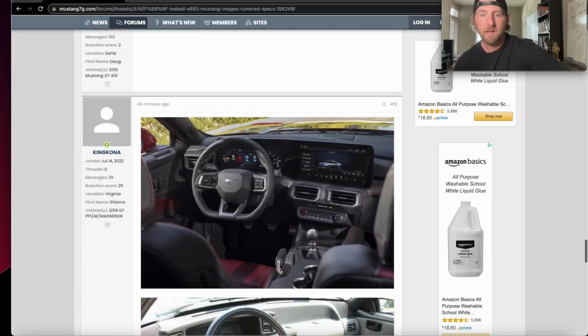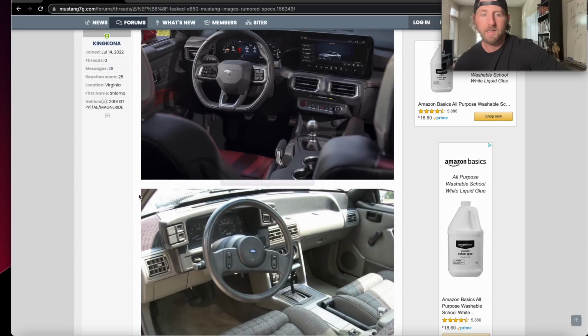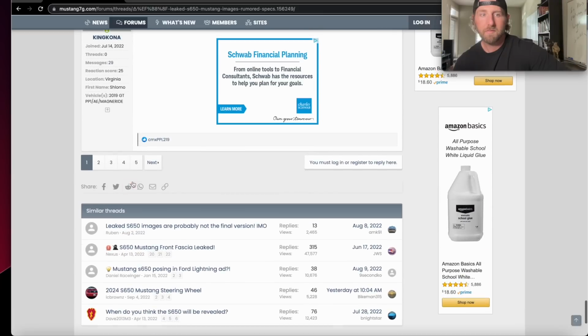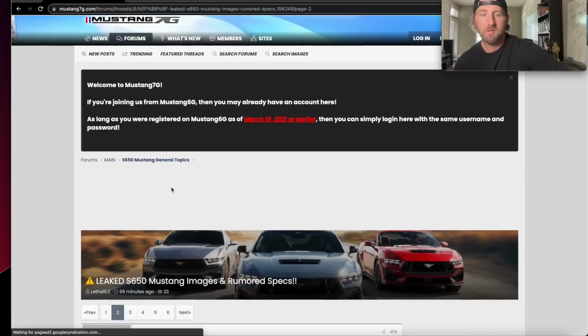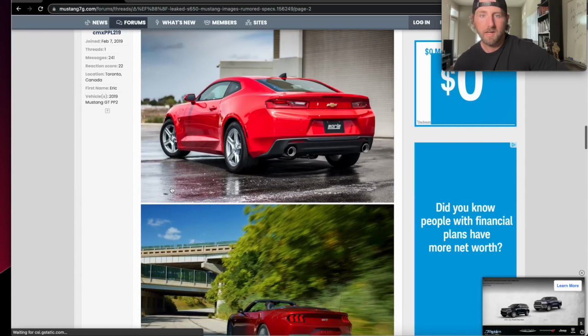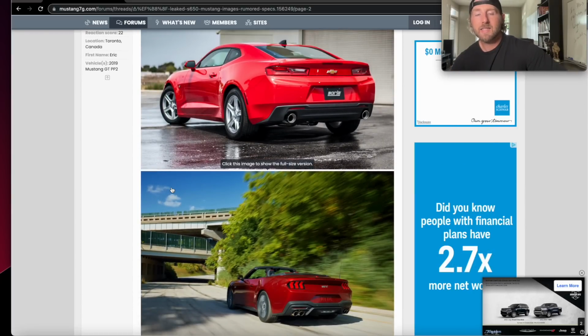So here's more interior. Here's the Fox body interior. Let's see if there's any more photos. Like I said, this was just posted, and I just wanted to get it up on YouTube before anyone else. Yeah, and that's exactly right.